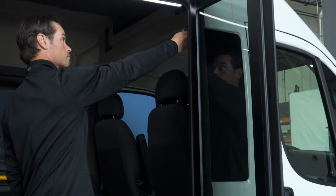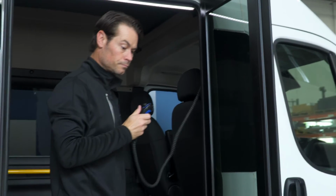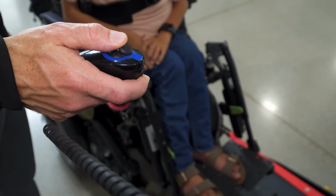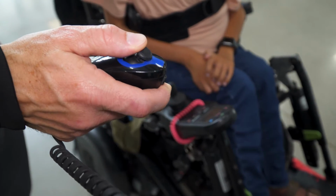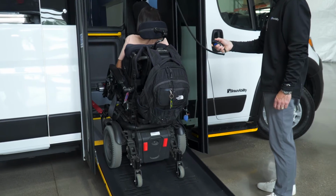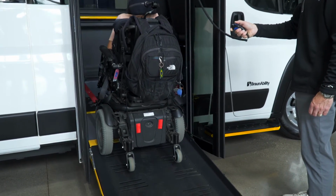Once attached to the wheelchair, find the thumb controller and use it to carefully navigate the chair up the ramp and into the vehicle. Pressing the Z button will activate and deactivate the incline, and the thumb control will allow you to move the chair forward and gently steer it to the left and to the right.